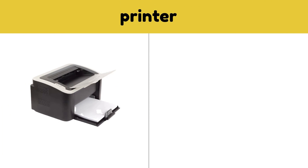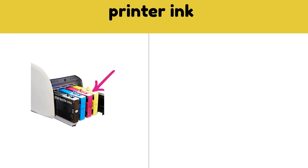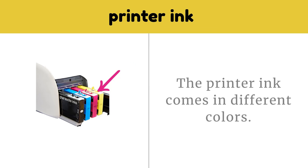Printer. The printer is out of paper. Printer. Printer ink. The printer ink comes in different colors. Printer ink.